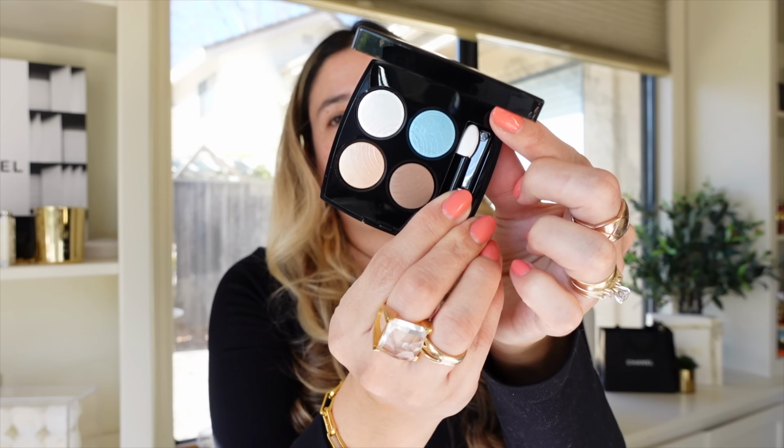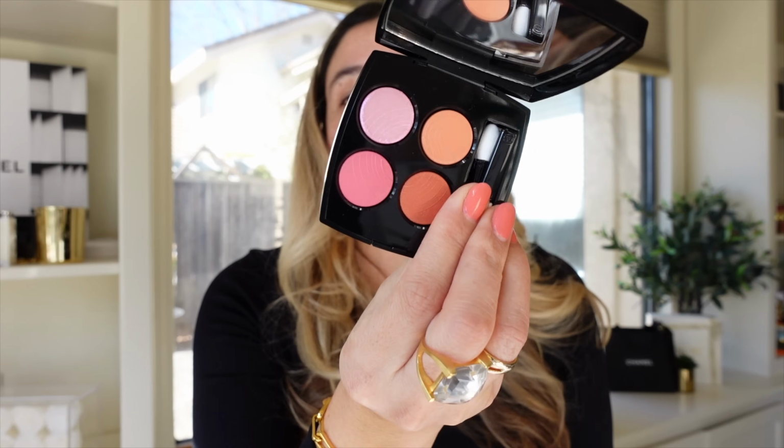And I know you're waiting for the review of these babies right here. These are another sneak peek. I already gave you a sneak peek on the blog, but these are basically the eyeshadow palettes from the spring collection. This one is Rivage. I will be making a full-on review here on my YouTube channel with both of the eyeshadow palettes. Also, I got 88 Coral Treasure. Super beautiful, super spring, super pretty. So we're going to be going over these in a separate video.